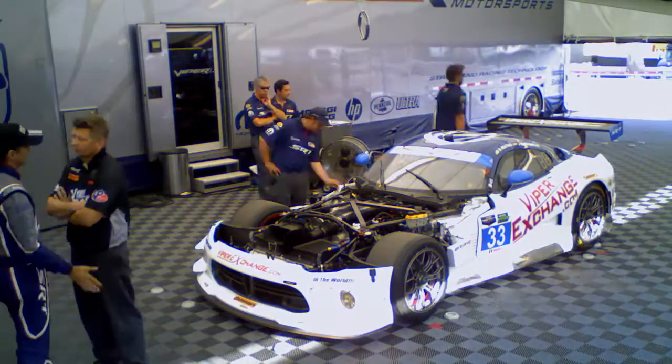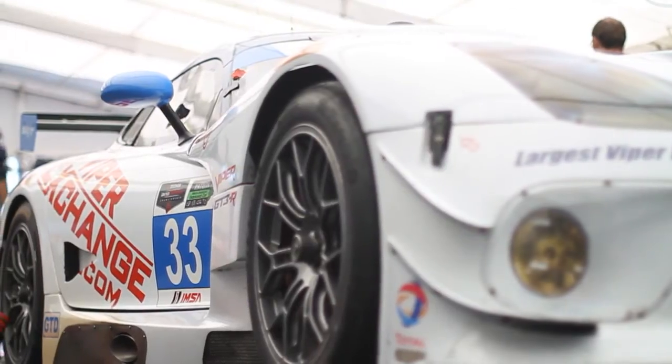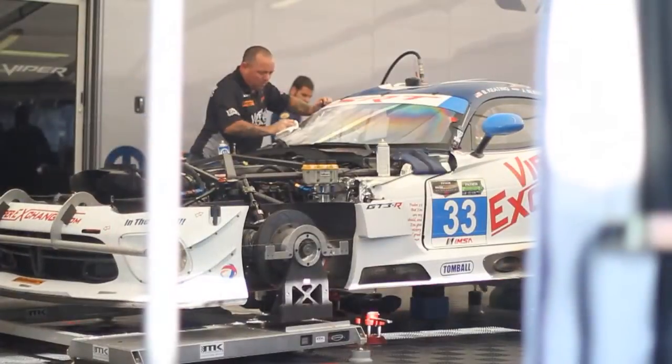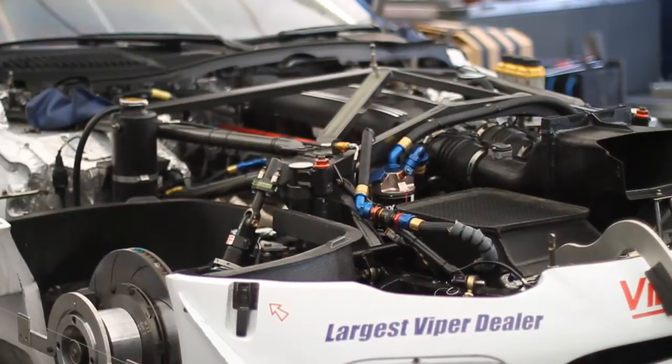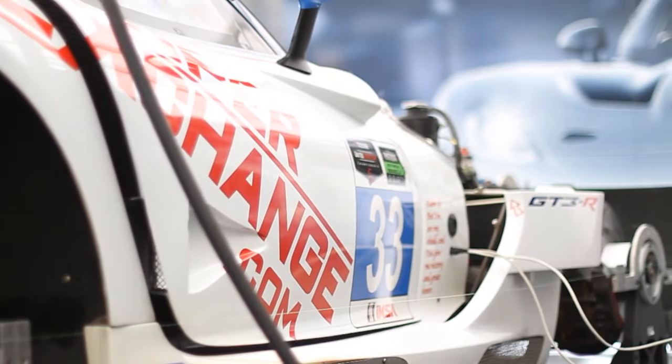Just to give a little background on the car, this is chassis number 1, the very first version of the GT3R Viper. This Viper, as far as the tub goes, is straight from the facility at Chrysler. It comes to us. We take it from a tub and modify the tub, put the roll cage in it. The suspension points are in the stock locations, and then we modify that with our A-arms, shocks, springs, everything from there. The production chassis is underneath the car, and a lot of the skin is the same surface.